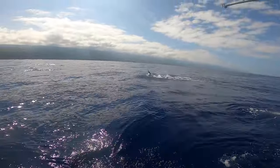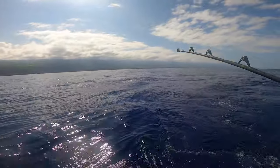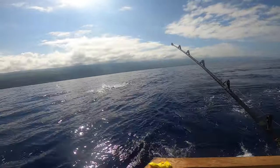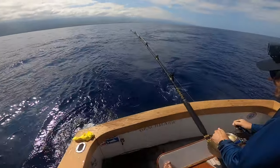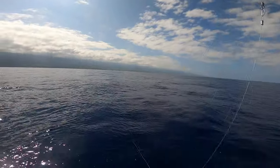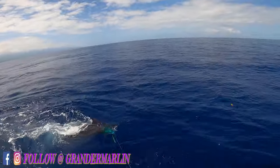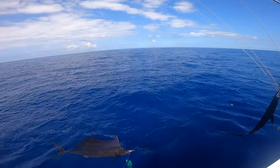Big sail. There you go. Woohoo! You all right? Whoa, big one. You're good, keep going. All right, you're good, man. Yes, it is. All right, go ahead and get a clip out.